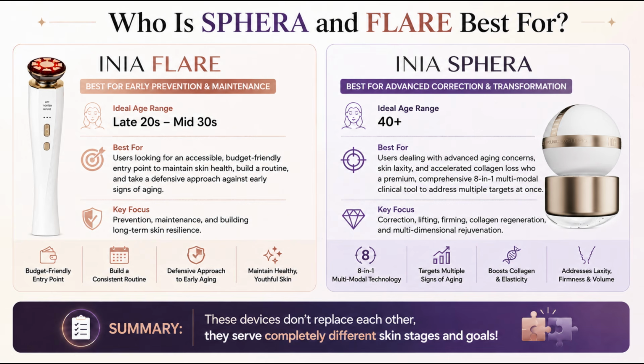So, which of these devices is the right choice for you? Well, the INIA Flare, if you're in your late 20s or your mid 30s and you're looking to maintain, this is the one for you. Or the INIA SPHERA for those aged 40 and over, looking for that collagen remodeling and some real intensive work for the skin.